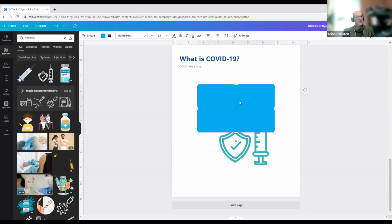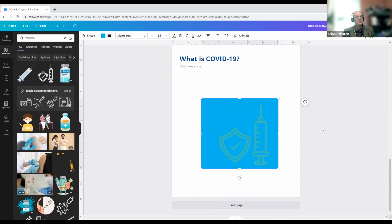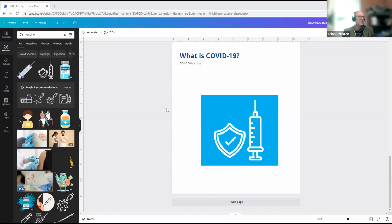So we love Canva, even though we do use InDesign and all the paid, professional tools. We think Canva is great because it makes things easy to share and collaborate on. So that's a quick, I don't even call it a tutorial, quick introduction to Canva. Hopefully that's useful for people. And otherwise, let's get back to our slides here.